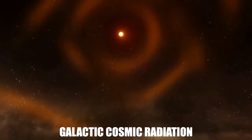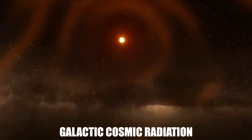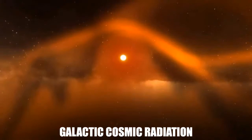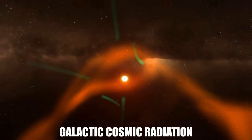There's also galactic cosmic radiation. As if it wasn't enough, what was coming from the sun, there is yet another source of radiation that's going to impact us. Galactic cosmic radiation comes from everywhere. It comes from our solar system, it comes from our galaxy, it comes from other galaxies, it comes from the entire universe. Now, our sun has what's called a heliosphere. Our sun actually, because it also generates a magnetic field, can protect us from this galactic cosmic radiation, but not always. It depends on the activity of the sun, and it depends where it is in its cycle.